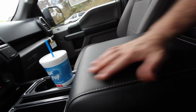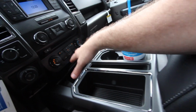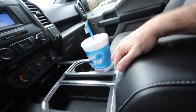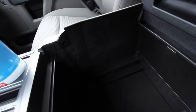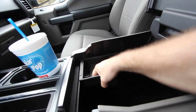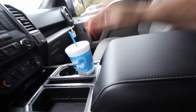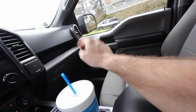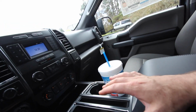Center armrest, nice and big. I mean, that's really good. And I like that it's wrapped in leather. Plenty of space to put things and big cup holders for a 32 ounce. So that's nice. Down here, that's nice and deep. I mean, look how deep that is. You can get a lot of stuff in there. You know, if you like to carry and conceal, you can put a 9mm down there. So you got plenty of room. And there's more cup holders right here. So technically you got 1, 2, 3, 4, 5, 6. You got 6 cup holders pretty much in the front of the F-150.